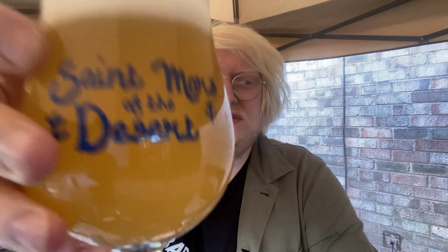So it looks good, smells good. Let's give it a taste. Cheers, folks. It's a little bit more floral and herbal on the flavour, as opposed to having punchy, zesty, fruity tones. Nice bitterness on the back end. It's not massively hopped, because you're getting a really nice crisp, bready, biscuity malt profile in there as well.